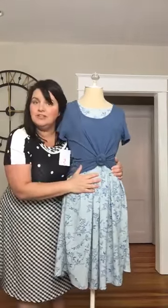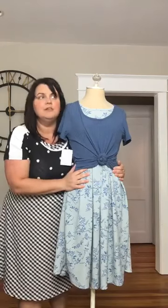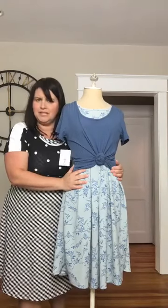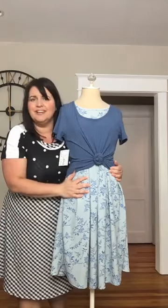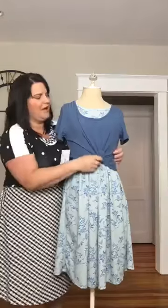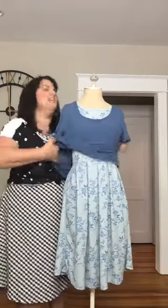Look at that. Or maybe you have an Amelia that you thought you loved. You wore it once, and then you realized, I'm not thrilled about this pattern anymore. Get yourself a Classic Tee and put it over it. You get some use out of it. And look how darling that looks, right? Okay. Just some tricks, just things to think about.